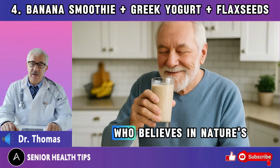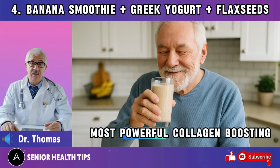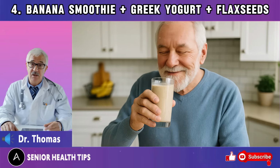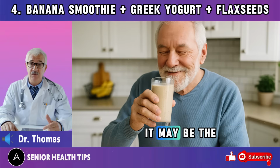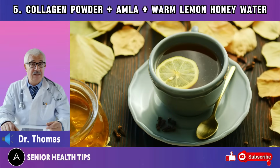But if you're someone who believes in nature's remedies and wants to experience the deepest, most powerful collagen boosting effects from one of the world's oldest healing fruits, then wait until you discover what's in breakfast number 5. It may be the one your joints have been waiting for. 5.